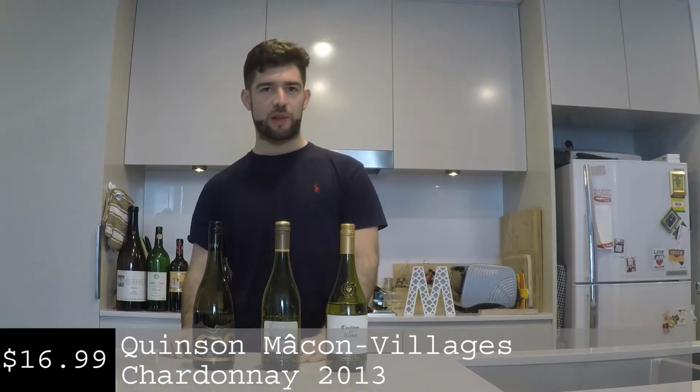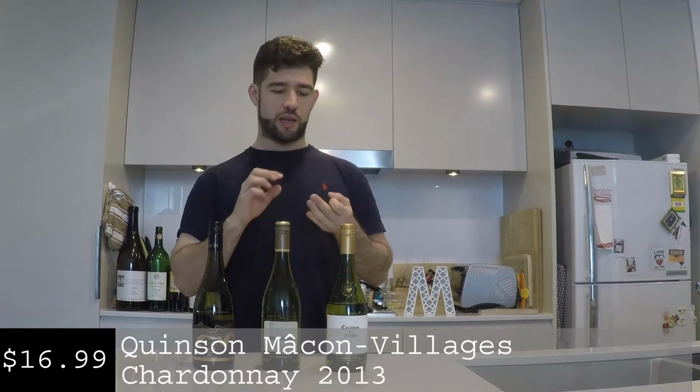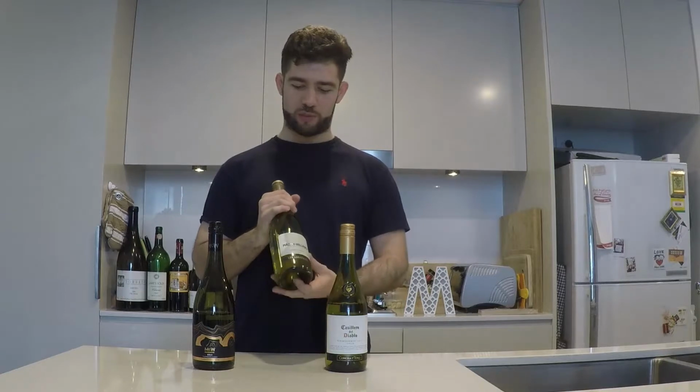And yeah, sitting at $17, for all the complexity you're getting with this, a bit of oak treatment, that creamy roundness, I can actually pinpoint the citrus flavors and the stone fruit aromas like nectarine. Bargain. Absolute bargain. $17, I even shocked myself. I wanted to pick up a wine that was a bit more expensive, but $17, I was like, oh my god, amazing.